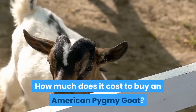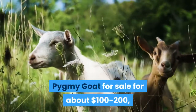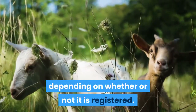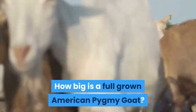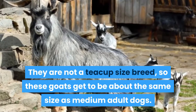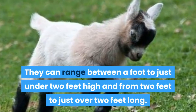How much does it cost to buy an American Pygmy Goat? You can usually find a baby American Pygmy Goat for sale for about $100 to $200, depending on whether or not it is registered. If the animal is registered, it will cost more. How big is a full-grown American Pygmy goat? They are not a teacup-size breed, so these goats get to be about the same size as medium adult dogs. They can range between a foot to just under 2 feet high and from 2 feet to just over 2 feet long.